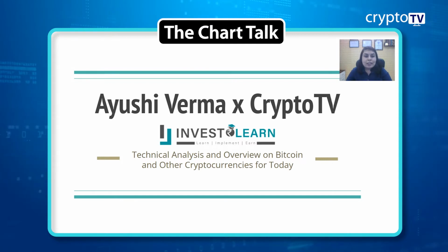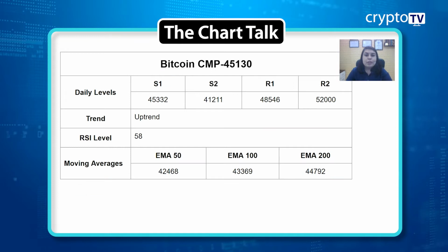So I'll be looking at the daily chart. We'll be looking at a lot of technical tools to see what the charts are telling us technically. So let's quickly start with Bitcoin first. And currently, if you look at the market price, it is at 45,130.